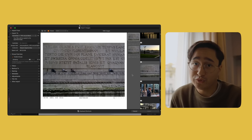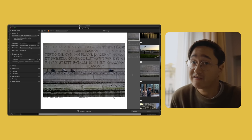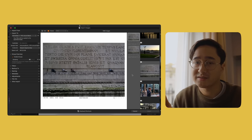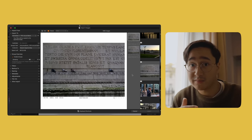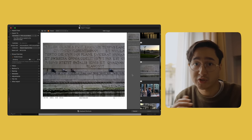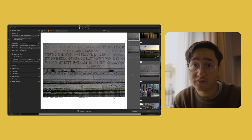So one of the cool new features of Capture One 23 that I've been personally using is the new groups feature. I'm assuming it's some kind of AI or machine learning where Capture One is looking for similar looking images and grouping those images together. So this is really useful if you're taking multiple different photos of a certain scene.